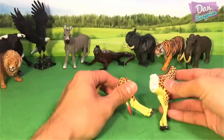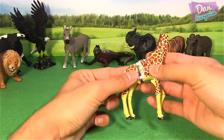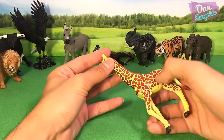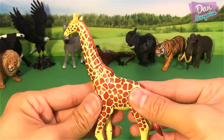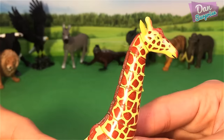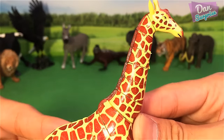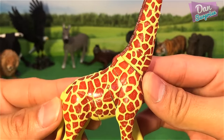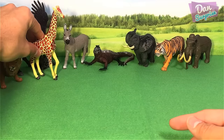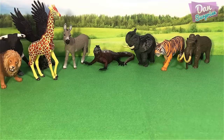And what is this? Looks like we have a giraffe over here, and the giraffe is the tallest animal, okay? Take a look at this giraffe. Beautiful spots. And a giraffe has a very, very long neck, which allows it to feed on leaves from tall trees.